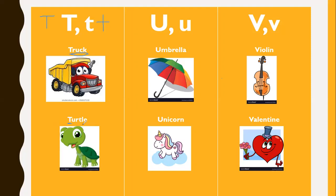Great, and turtle starts with the letter T. And I can look at my picture to support that this is the word turtle, T-U-R-T-L-E. Great job, guys. So remind me again, what sound does T make? T, t, t. Awesome job, guys. All right, we're going to hop on over to our next letter.